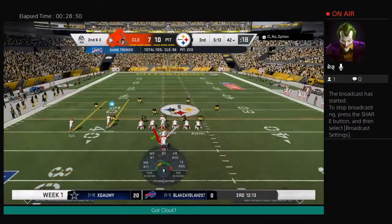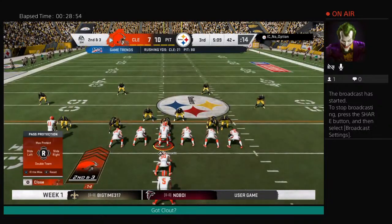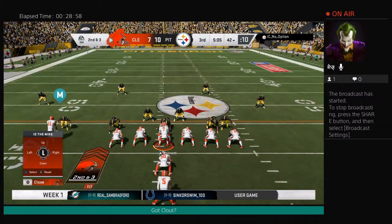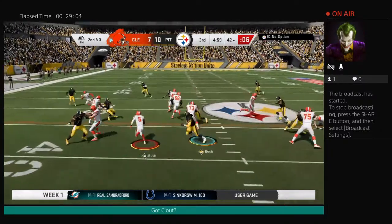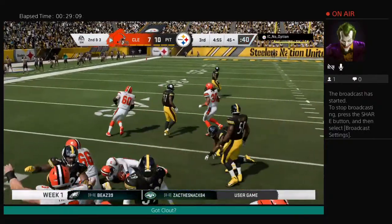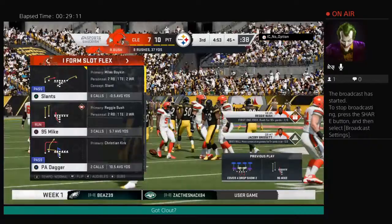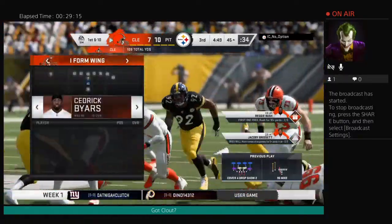A good run, got 7 on first. Here's 2nd and 3. Check. Check. Hot. Shift. Watch the shift. Watch the shift. They'll keep it in the hands of Bush, and he'll be corralled out across midfield down to the 45. 13 yards to pick up there. Good for a Cleveland first.